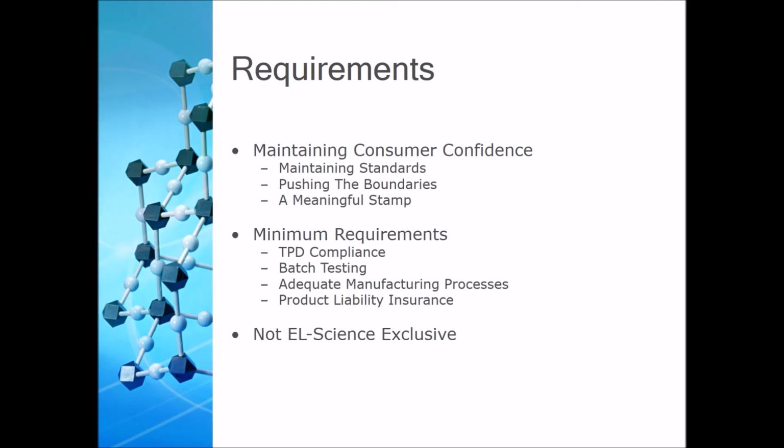As I said earlier, there are minimum requirements which have to be met in order to have the Seal of Approval on your product. These include that the e-liquid needs to be TPD compliant, it should be batch tested, or at least have a statistically significant amount of batch test data to justify not testing every single produced batch. The manufacturing process should be robust and quality controlled, and the manufacturer should have product liability insurance.